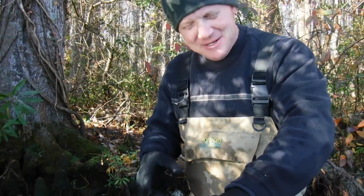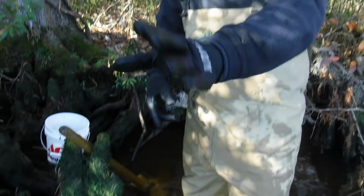Get wet. You know, a second ago I wasn't paying attention, Steve, used to the summer, and stuck my sleeve elbow deep in the water. The water is about 48 degrees. Yeah, it's a little cool.